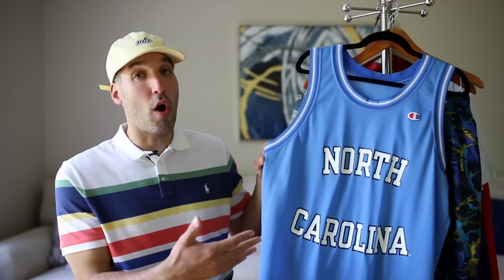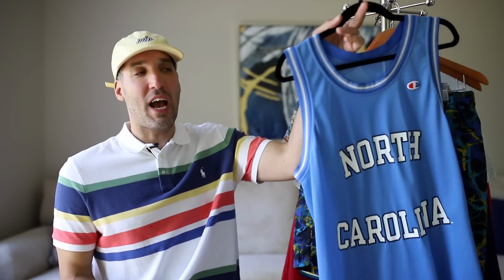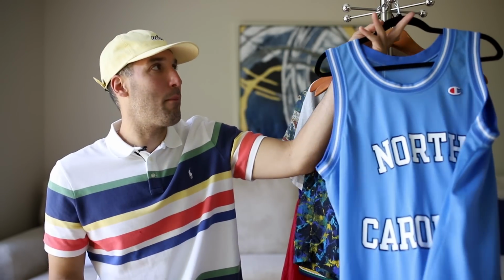Okay, so no stranger to my closet are vintage Champion jerseys. I found this one online. It's blank, which is kind of rare. I feel like it makes it that much more unique. Champion jerseys are absolutely flooded out there. They were popular for a decade strong.